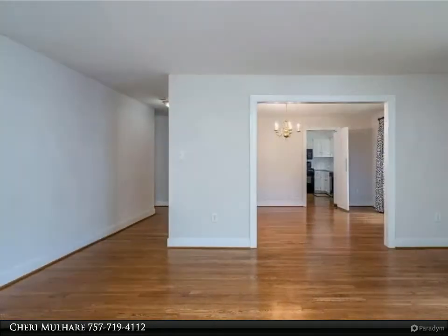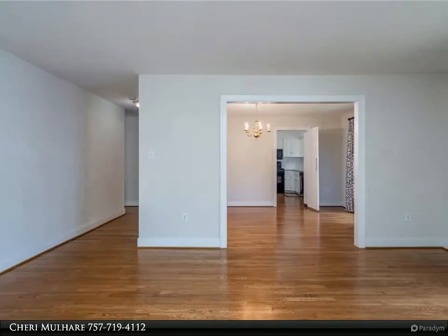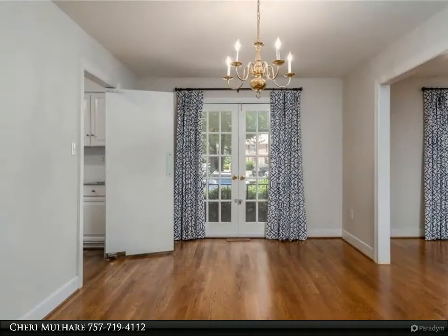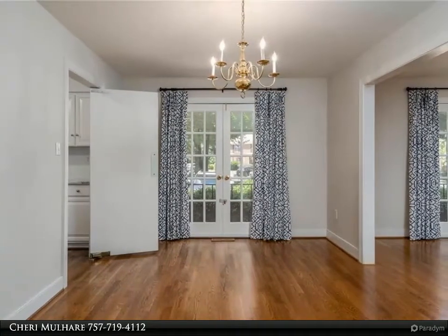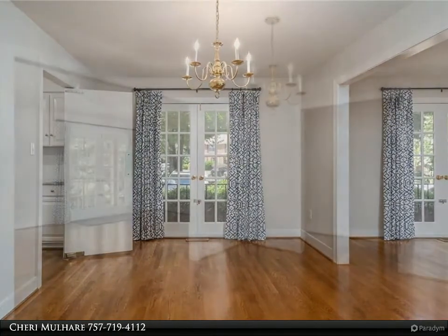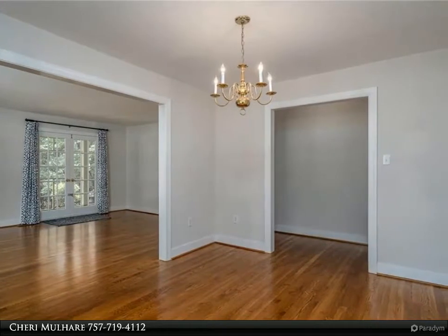With French doors in the family room, access the private screened porch for a quiet space to relax. The bathrooms and kitchen are updated with fresh white tiles and granite. There is plenty of room for storage. This one-level home is located near downtown Williamsburg, shopping, restaurants and easy for commuting.